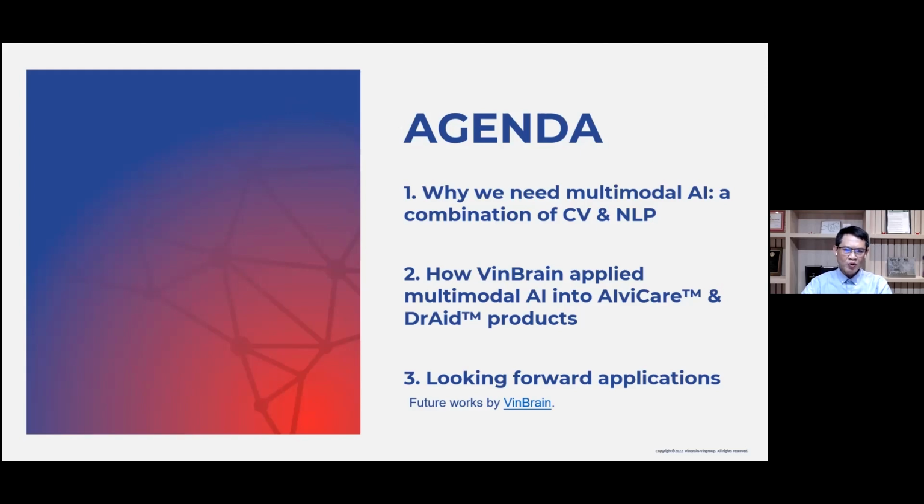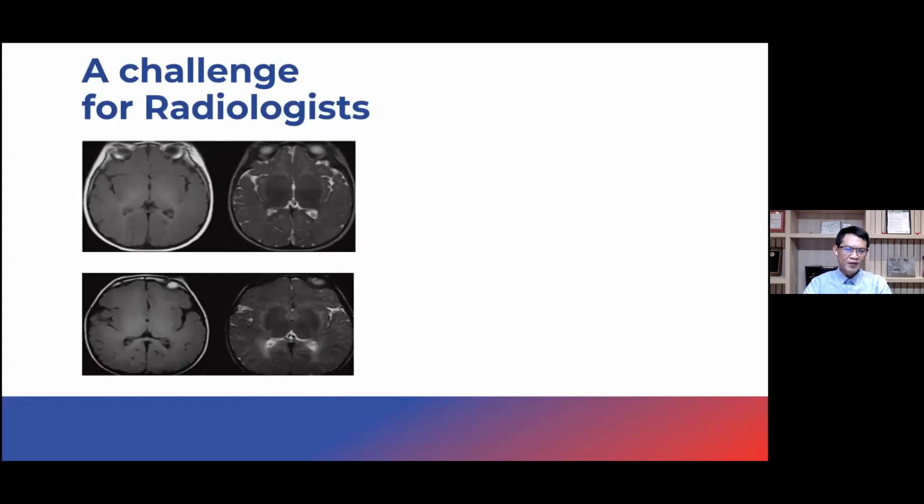And last but not least, we will look at what future applications VinBrain will pursue. So you can see in front of you two images, both of them of kids, and there are challenges for radiologists today to identify which one has a disease and which one is healthy. With the combination of the image and the age, it will help radiologists identify the result better and more accurately. The first one is in fact the one having the disease, and the second one is normal and healthy.